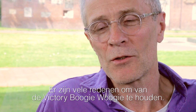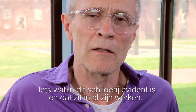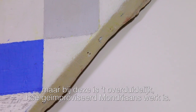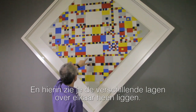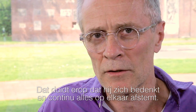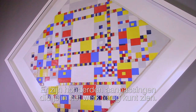There are many reasons to love Victory Boogie Woogie as a painting. One of the things that's really evident in this painting, and I think it's there in all the works, but it's very obvious here, is how improvised Mondriaan's paintings are. And you can see in this work the several layers of different things on top of one another, indicating that he's changing his mind, that he's constantly adjusting one thing to another. There must be hundreds upon hundreds of alterations and changes that you can see on the surface of the work still.